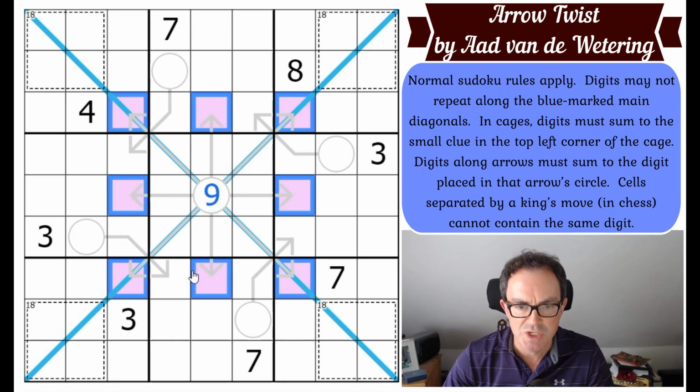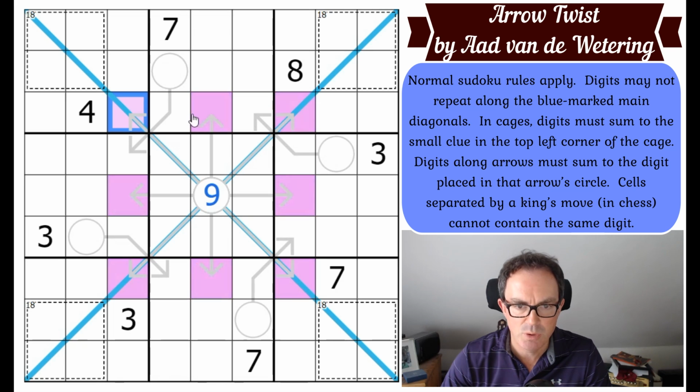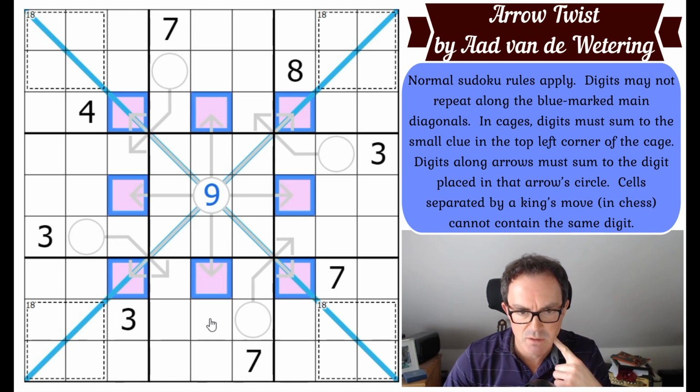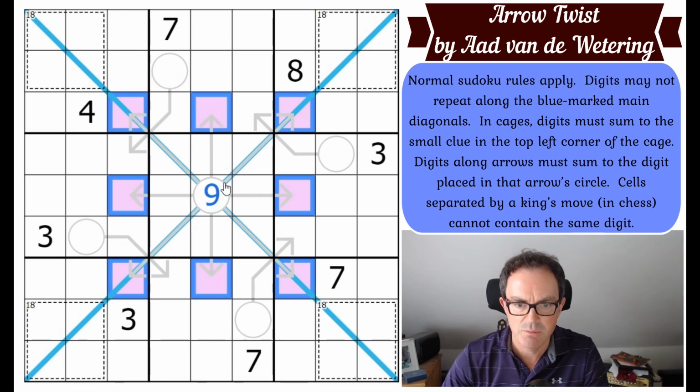And they're all of the digits except for the digit 9. Because we can't put 9 on an arrow that adds up to 9 unless it's only 1 cell long, and none of these arrows are 1 cell long. So, what does that mean? The answer is I'm not sure.